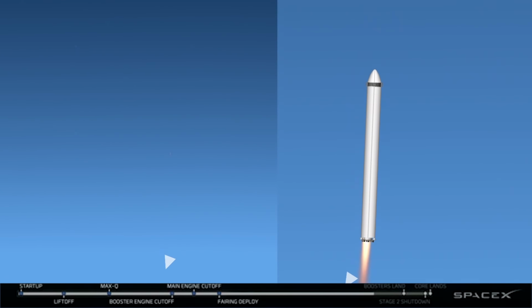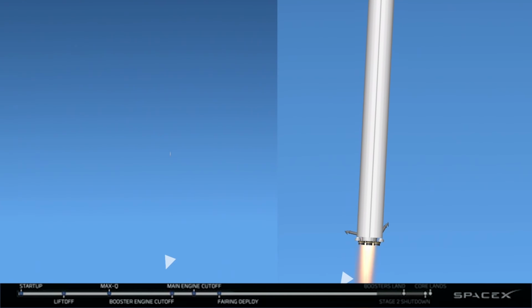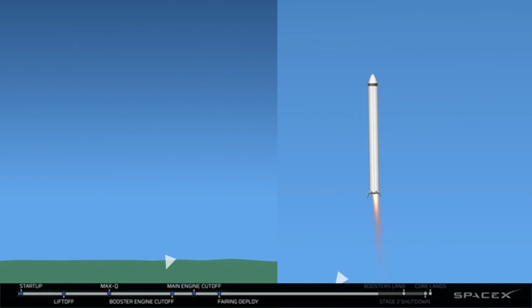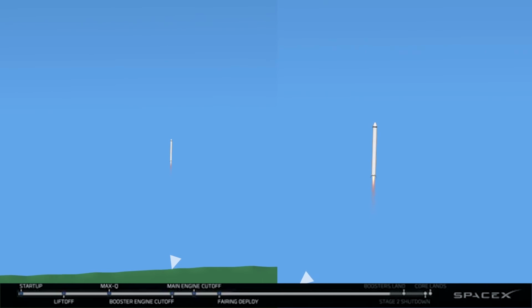And they're heading towards Earth. They're about to begin their landing burns. We'll hopefully be able to bring you nice footage of that. Both side boosters transonic. And watch for the landing lights deploy at the tail end of that landing. And that landing burn has started. Both boosters looking to be on track towards their respective landing zones. Both boosters' landing lights have started.